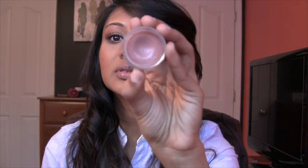My last corrector right here is the Makeup Forever Camouflage Cream. This is the pink one. I use this for hyperpigmentation. You guys can see how much I've used of that, and it's just an awesome product. It really, really helps me. I've also got that on today, but you guys can't tell because I put on my foundation on top, and that's what it's supposed to do.